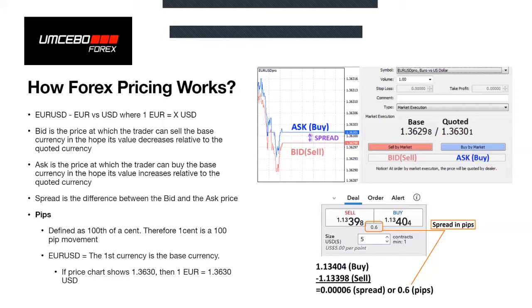So let's just define the bid. The bid is the price at which the trader can sell the base currency in the hope that its value decreases relative to the quoted currency. The ask is the price at which the trader can buy the base currency in the hope that its value increases relative to the quoted currency. And the spread is the difference between the bid and the ask price. Also, pips, as we spoke about before, are defined as 1/100th of a cent. Therefore, 1 cent is a 100 pip movement. So if the price of a quoted currency pair changes from, say, 1.36 to 1.37, that would be a 100 pip movement.